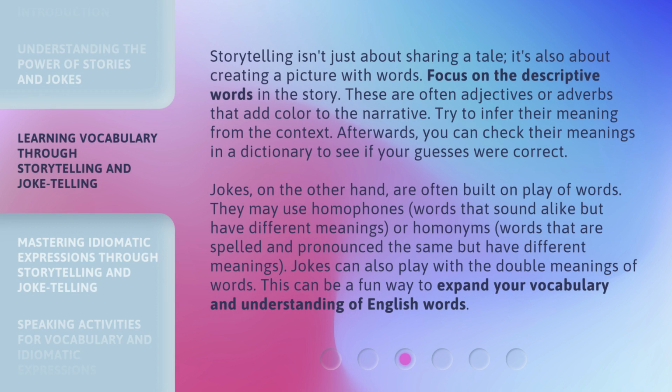Storytelling isn't just about sharing a tale. It's also about creating a picture with words. Focus on the descriptive words in the story. These are often adjectives or adverbs that add color to the narrative. Try to infer their meaning from the context. Afterwards, you can check their meanings in a dictionary to see if your guesses were correct.